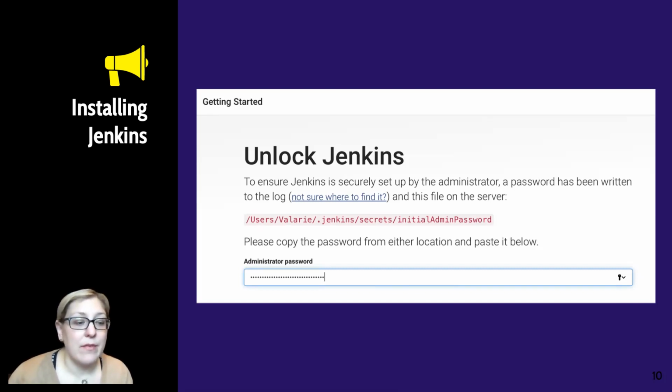I ended up, in a rather tedious fashion, going through the terminal with a little ls -la action and finding it. It took enough work that I was irritated, but it doesn't seem to be a common thing. So if it tells you where your initial admin password should be and it's not there, Stack Overflow. Yeah, that's my life since COVID. Stack Overflow is a really useful resource on this particular problem.